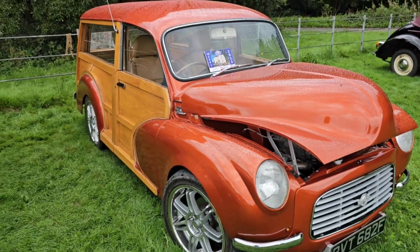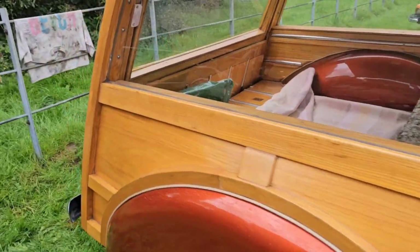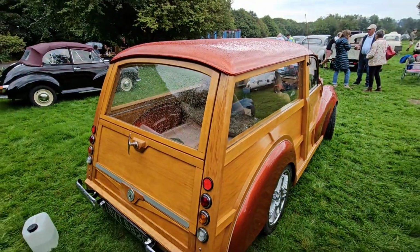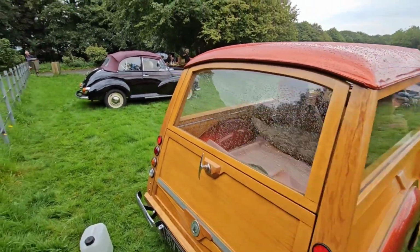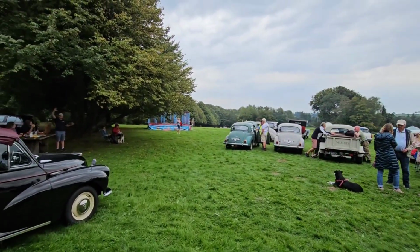The big alloy wheels. It's a full-on custom woody. Wooden doors, wooden tailgate. And we've seen this before at Pembrokeshire Classic Car Club meets. So it's a local car in lovely condition. I've got a Minor just going out, all the classic Minor noises.